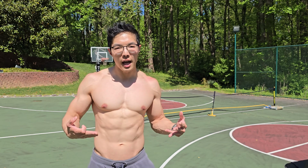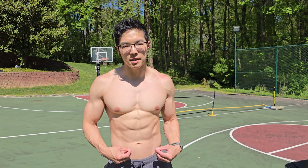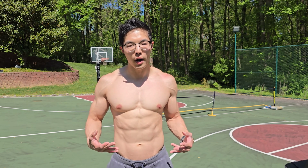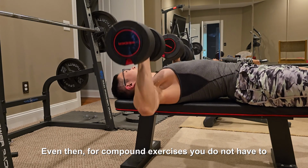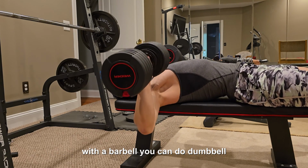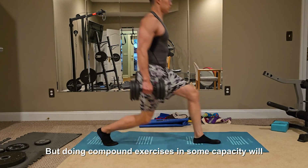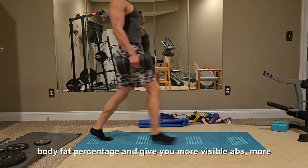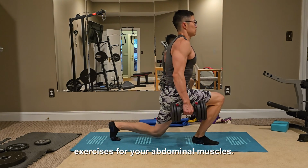So in summary, you do not have to do a substantial amount of exercise that directly targets your abdominal muscles for abdominal development, as long as you're doing heavy compound lifts that require your core as a major stabilizing component. Even then, for compound exercises, you do not have to restrict yourself to bench press, squats, and deadlifts with the barbell. You can do dumbbell bench presses or even dumbbell lunges. But doing compound exercises in some capacity will improve your body composition to where you have a lower body fat percentage and give you more visible abs, more so than just doing isolation exercises for your abdominal muscles.